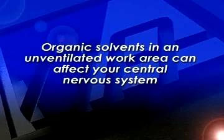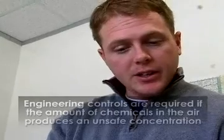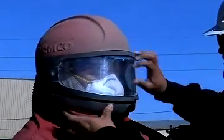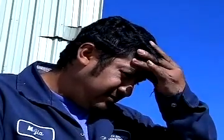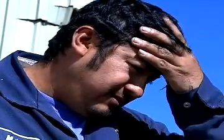Organic solvents contain carbon. Common organic solvents include gasoline and acetone. If you use them in an unventilated work area, these solvents can affect your central nervous system. Aqueous solvents contain water. Solutions of acids and alkalis are usually classed as aqueous solvents. If the amount of chemical in the air produces an unsafe concentration, engineering controls are usually required. When engineering controls aren't adequate or are not available, respiratory protection is required. If you breathe solvents, you may notice a headache, dizziness, confusion, or drowsiness. But the health hazard doesn't stop there, because different solvents seek different target organs in your body.